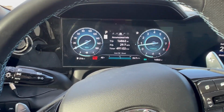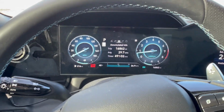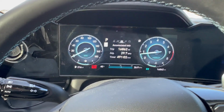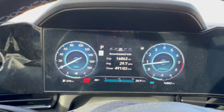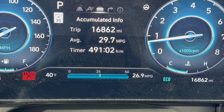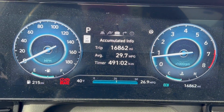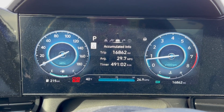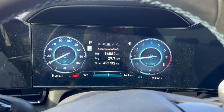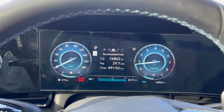One other big thing to mention is the fuel economy of this car, because it's relatively high power, obviously not the highest, but we've got actually 26.9 miles per gallon for this current drive. As you can see, I'm averaging really 30 miles per gallon lifetime here. So I'm very, very pleasantly surprised with the 30 miles per gallon figure. I really thought it would be lower.